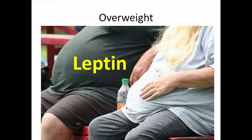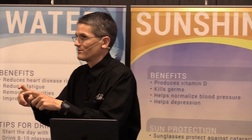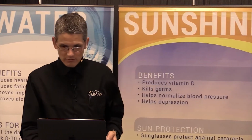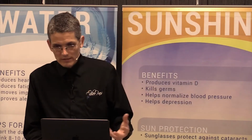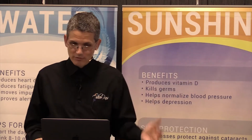Well, unfortunately, over time, the leptin's effect on appetite goes away, and its effect on metabolism goes away, but its effect on blood pressure doesn't go away. So you're just left with the blood pressure effect over time. And the more fat cells you have, the more leptin is produced. And so as you lose that fat, then the leptin levels go down, and it helps. We also know physical inactivity is another factor associated with high blood pressure, not just because of obesity, but because you don't have exercise. And exercise helps to decrease blood pressure.